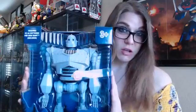Iron Giant. We're gonna look. Oh God, it's pretty. We're gonna look more at that in a second. And Forbidden Planet's Robby the Robot. I am not a big Forbidden Planet person. Of course, I've seen plenty of it, I've seen parts of it. I'm not gonna lie, I don't have any reason to boost it, to flash more inches than I have.